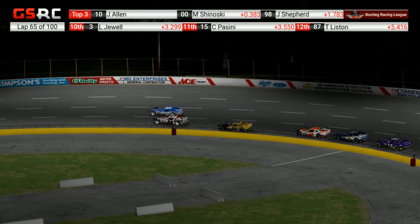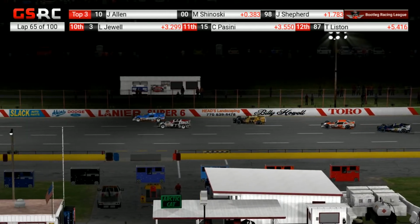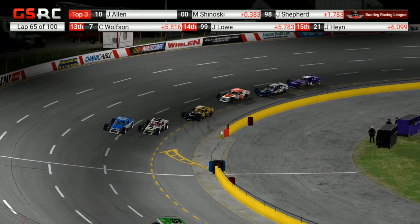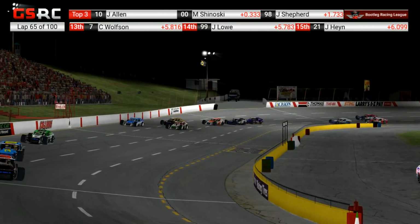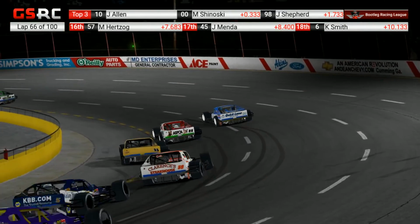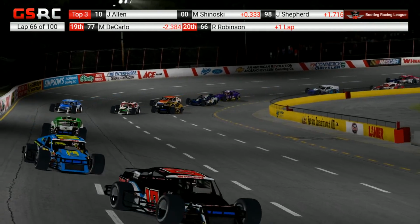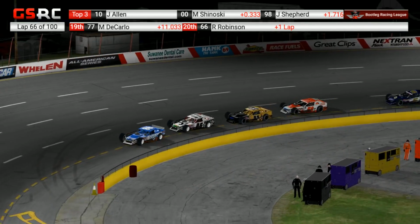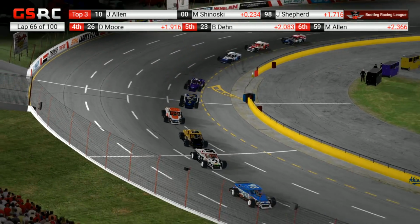And it's still the battle for third. It's the best one on track. And J.R. Shepherd is still trying to clear Donnie Moore. It hasn't happened. The Irwin Tools SK Modified has been hot. It's loved that bottom line. How much longer can he hold on to it? That might be it. That might be all JR needed, and it was. Now JR has sole command at third place.